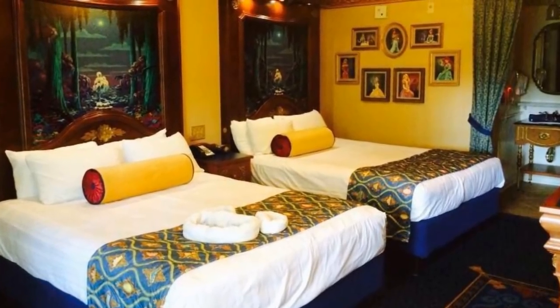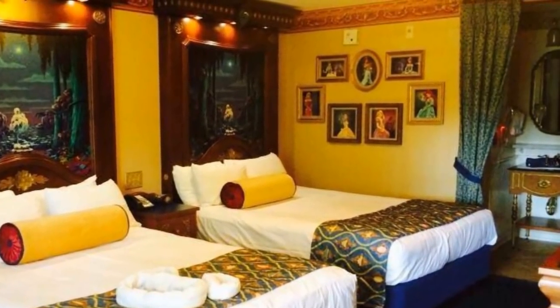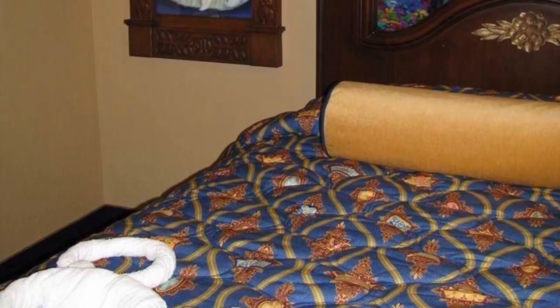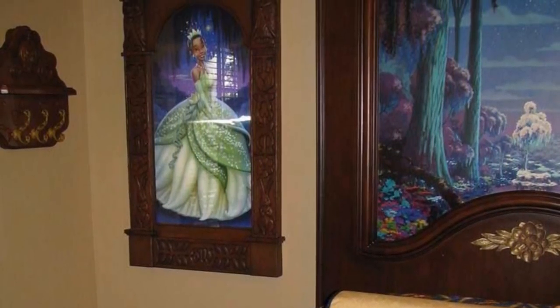In addition to the standard rooms, Port Orleans Riverside also features royal rooms in its Magnolia Bend section. These beautiful rooms are themed in honor of the Disney princesses, with Princess Tiana taking center stage.